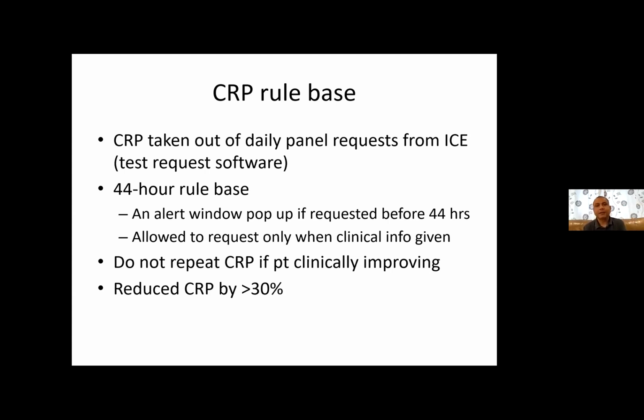On top of that, we also added a 44-hour rule. 44, normally it should be 48 hours. So basically the principle was, we don't want clinicians to repeat CRP within 48 hours of the last one. But because people normally start work in the morning, and sometimes you want to repeat it after 2 days, but still 48 hours hasn't been completed, it might be irritating for them not being able to request CRP. So we put in a 44-hour rule.